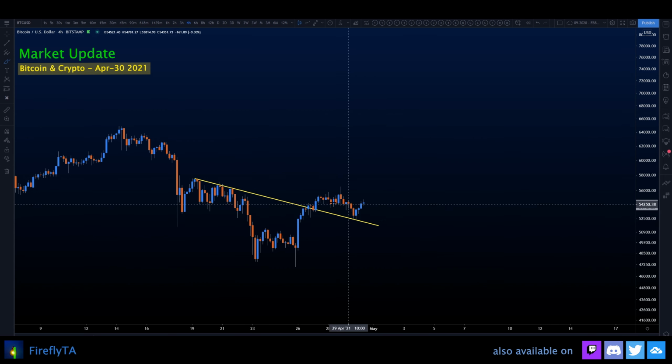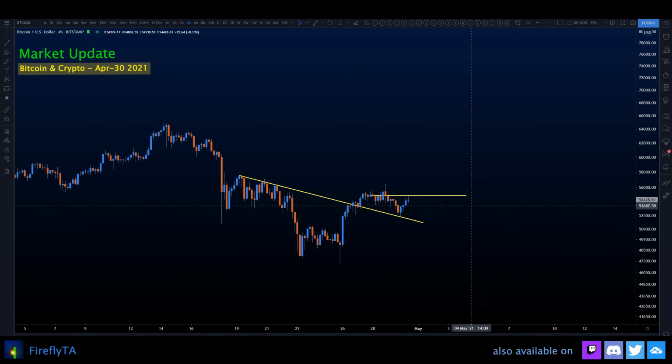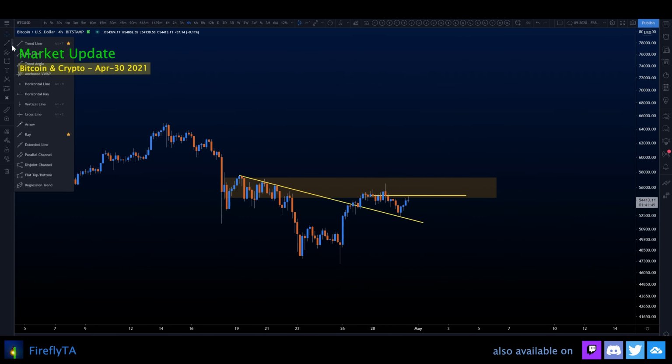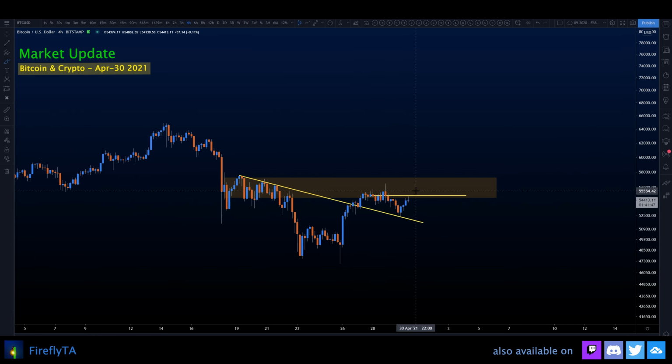This could be a bullish sign. This could also be a bearish sign in case of rejection at these levels. This is a very, very important region over here. As you can see, this is our main resistance area, and we want to see strength by the bulls in this region. We want to see a move up, preferably above this resistance.